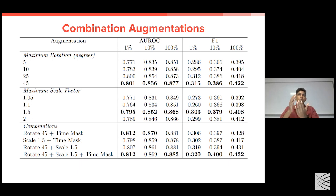Finally, for rotate 45 and scale 1.5, we can compare against the best performers for rotate and scale individually. We see that at the 1%, 10%, and 100% label fractions, our rotate 45 plus scale 1.5 beats the best performer for rotate at 45 and the best performer for scale at 1.5. Finally, our best combination, which is rotate 45 plus scale 1.5 plus time mask, similarly beats the single augmentations for rotate and for scale in the same manner that rotate 45 plus scale 1.5 beat the single augmentations. So across all 4 combinations, we see that it is strictly better than any single of the augmentations used earlier.